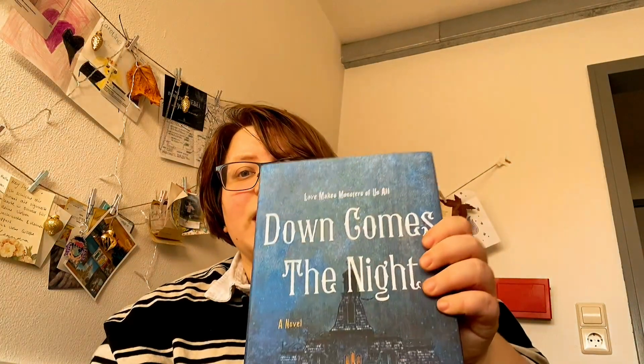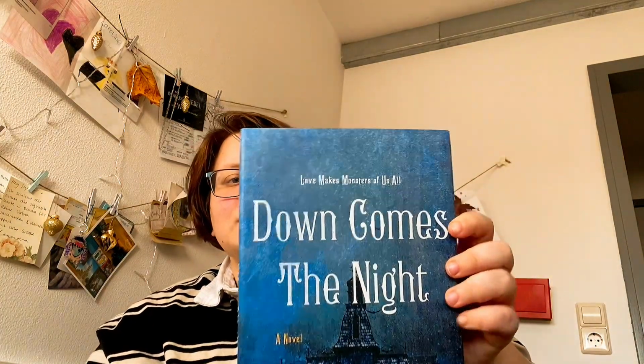But yeah, I want to finish it because the story is so beautiful, and I really love how Alison is writing, and this is also why I bought Down Comes the Night, because I am sure that A Far Wilder Magic is going to be a very high rated book for me, even though I take so much time to read it.